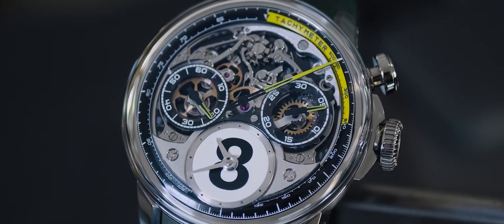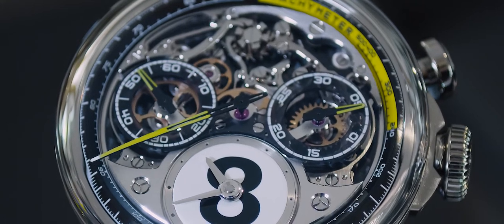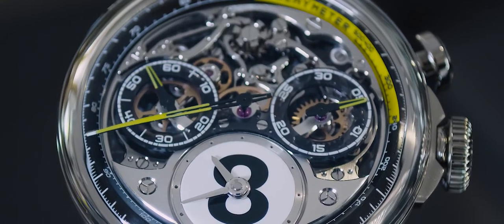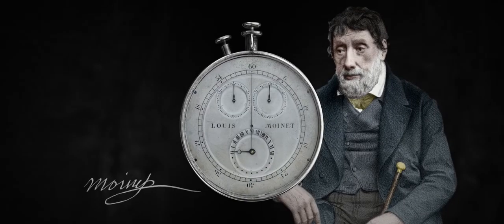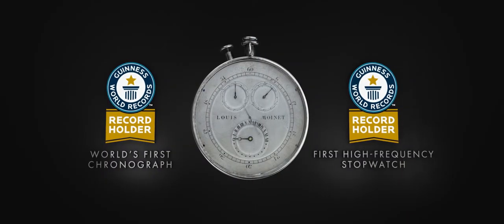Time to Race is a chronograph, and very different from other chronographs, because the conception of the movement is very special. Louis Moinet was 100 years ahead of his time. Proof are the two Guinness World Records for the first ever chronograph and the first high-frequency timepiece.